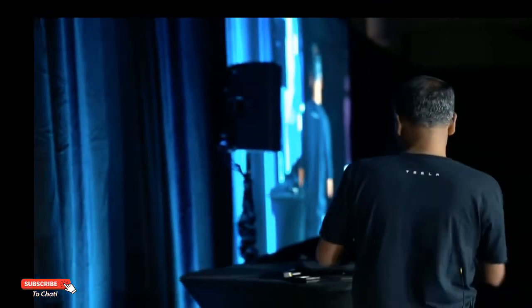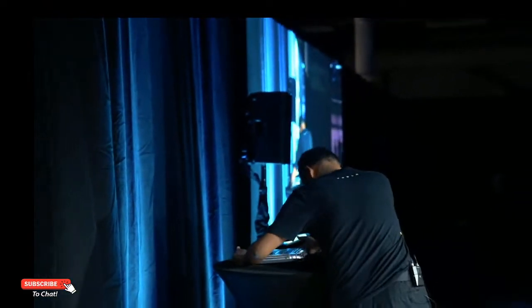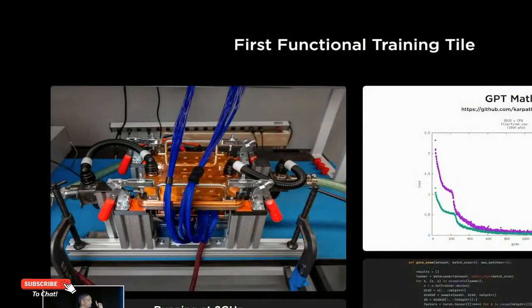I can't believe I'm holding 9 petaflops out here. And in fact, last week, we got our first functional training tile. And on a limited cooling benchtop setup, we got some networks running. And I was told Andre doesn't believe that we could run networks till we could run one of his creations. Andre, this is MinGPT-2 running on Dojo. Do you believe it?